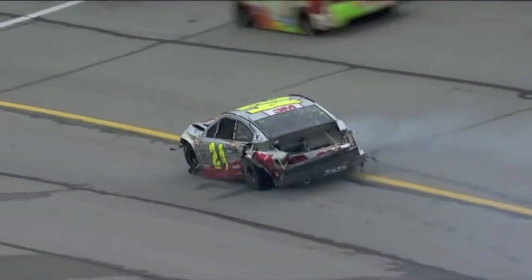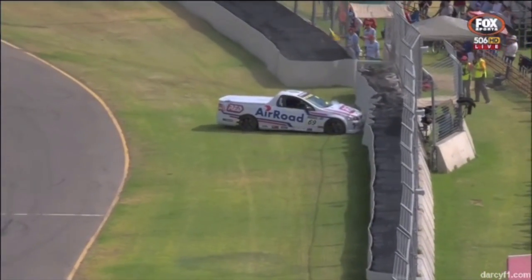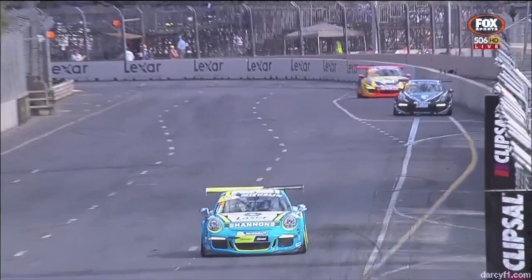Jeff's car is destroyed. Let's try and dissect what happened here. Richard Mork, no, just no. Yeah, I'd say that's a flat left front. That's a tyre failure.